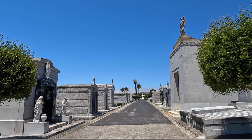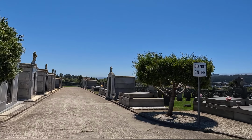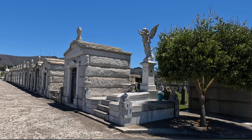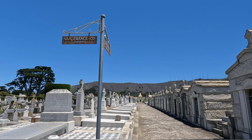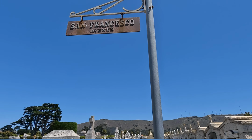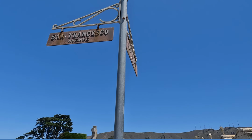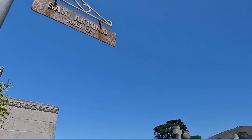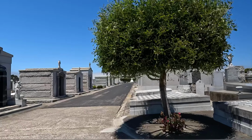It almost looks like a small town with all these private mausoleums on these rows. Crazy. This place even has very visible street signs. I've seen street signs in cemeteries before, but this place too, definitely. It makes it feel more like a little city when you see the little street signs. San Francesco Avenue on this one. And then over here we have San Antonio Avenue. So this would be San Antonio Avenue down here. And San Francesco is, I guess, this one.